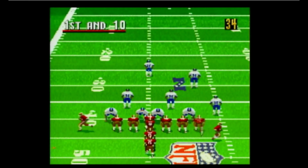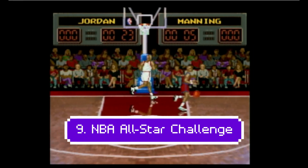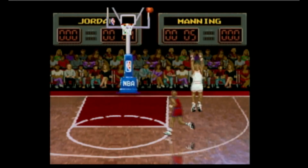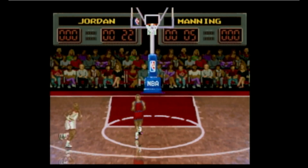It's very complementary to that game, so if you are adding a second football game, it should be this one. Number 9 is NBA All-Star Challenge. So this is an LJN published game, we all know what that means, and it's definitely no masterpiece. If you didn't already add NBA Live or NBA Jam, I wouldn't even give this one a glance. I wouldn't recommend it in that case.